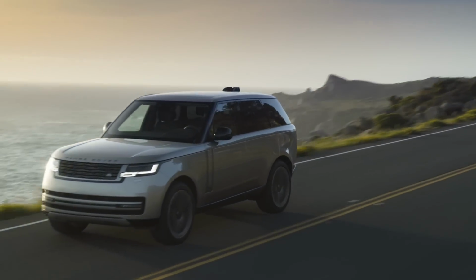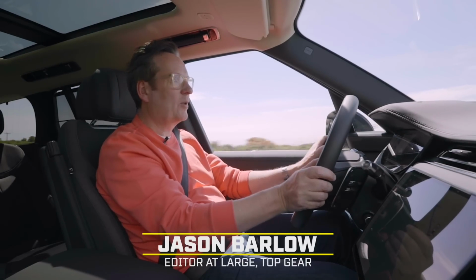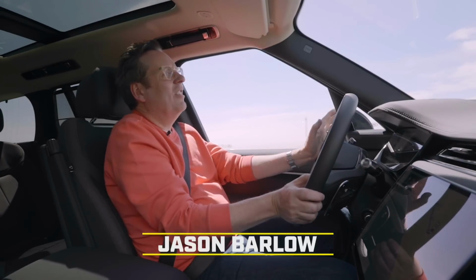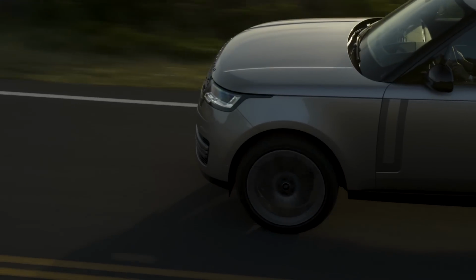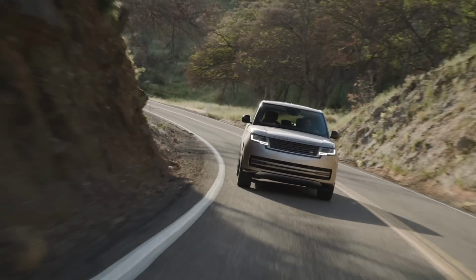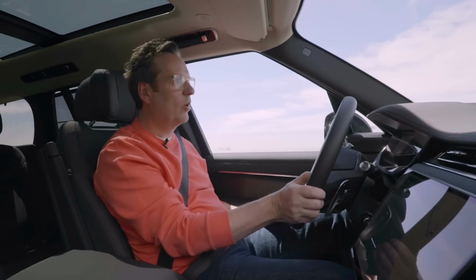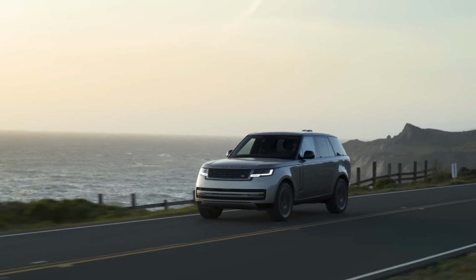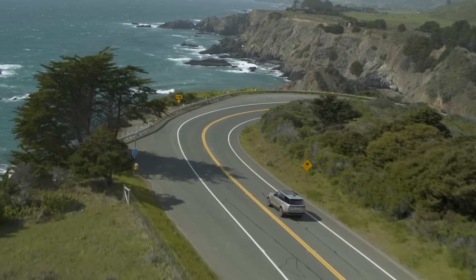To think the original Range Rover had a cabin you could hose out. Well, theoretically. I'm not sure how many people would have done that. That was a lovely car to drive, it still is, but this is next level. I mean, listen to that. Exactly. You could drop a pin on a shag pile carpet that would make more noise than that. Even on 23-inch wheels, the ride is pretty sublime.